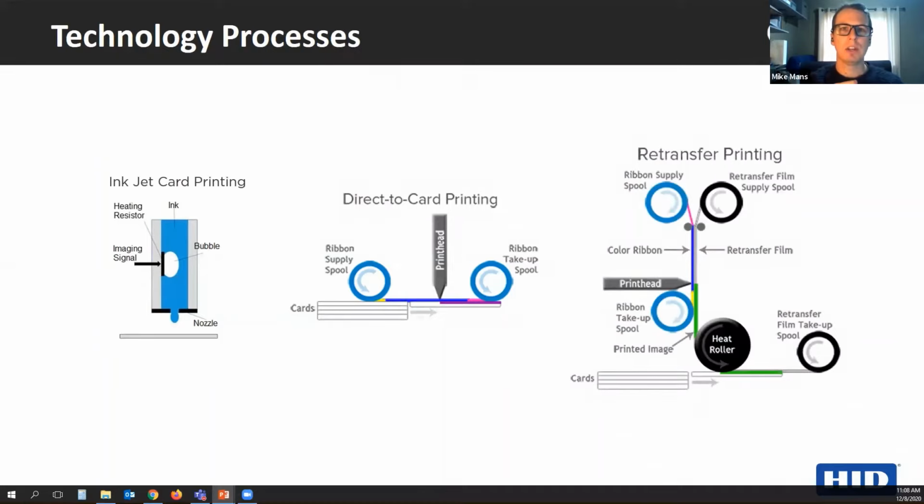And finally, we're going to talk about retransfer printing. HID was a pioneer in the retransfer space. We call it our HDP technology for high definition printing. So it really gives you that high quality photo-like card printed surface, but still utilizing a print ribbon technology. So what you can see here on the left-hand portion of this image, it's very similar to a direct-to-card, but instead of printing onto the card itself, we're actually printing onto what's called a transfer film.